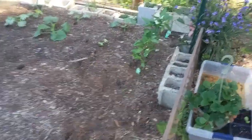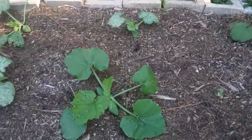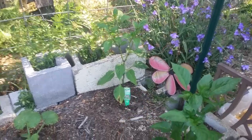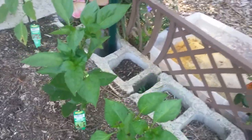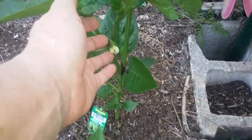My squash is doing really well. Look at those. So we definitely will have squash. There's peppers. The peppers over there have flowers. And that's the jalapeno. So we will have jalapeno peppers. And this is a bell. So there's a flower bud there. Even this one here has a flower. So we're definitely going to get some peppers here shortly.